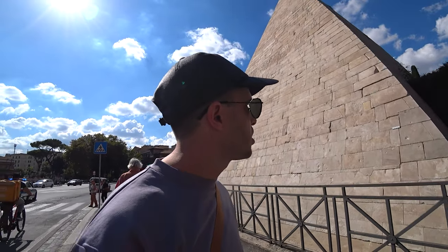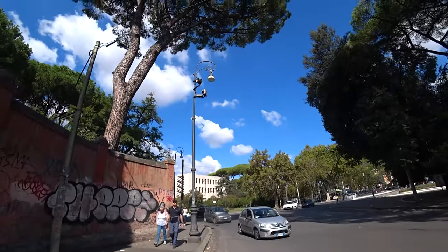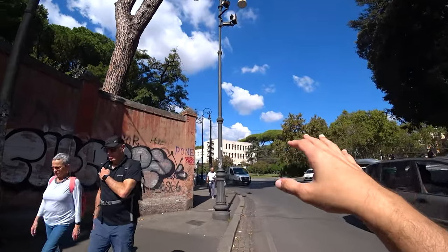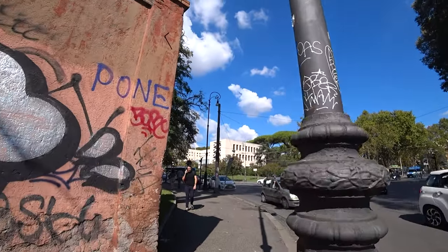But that is not what we are here for. We are here for another reason. Fascist architecture. And here in the distance, we can already see our first fascist building. One of many that we're gonna explore today.